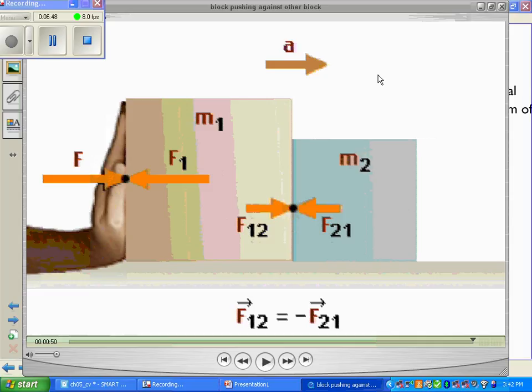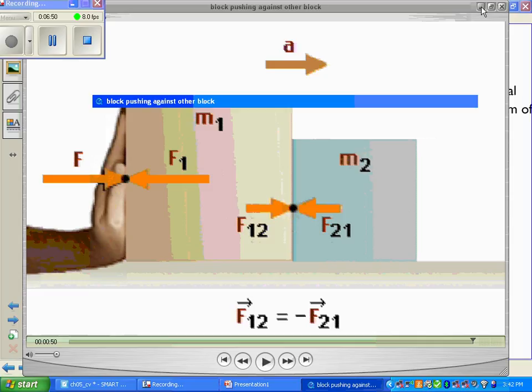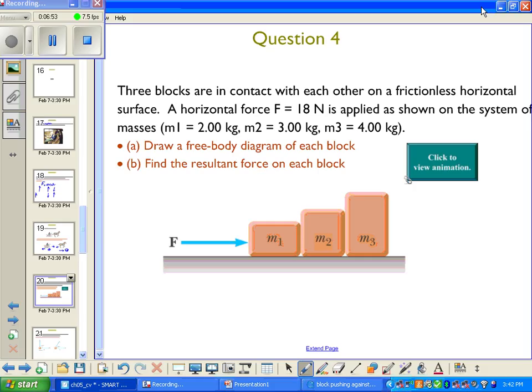Okay, so you can see that although the system of blocks has a common acceleration, there are individual forces applied on each of the blocks. So let's first set out to determine the acceleration of each of the blocks, F equals M1 plus M2 plus M3 times A.